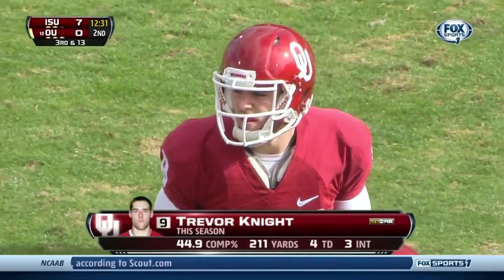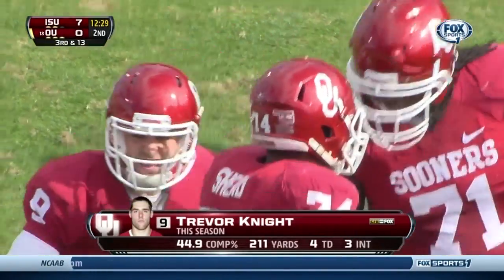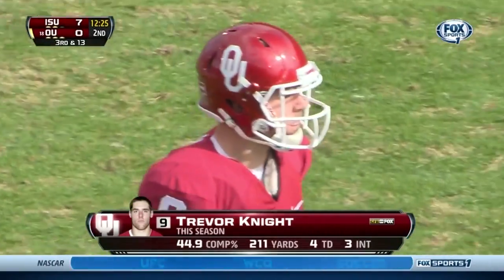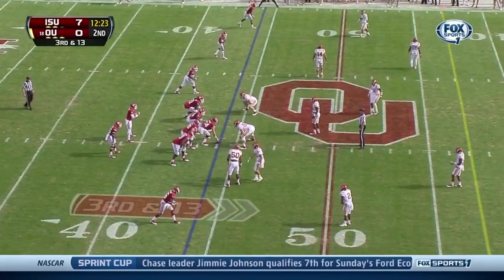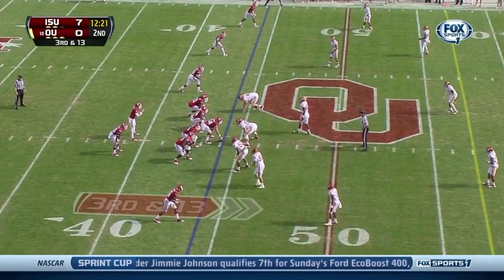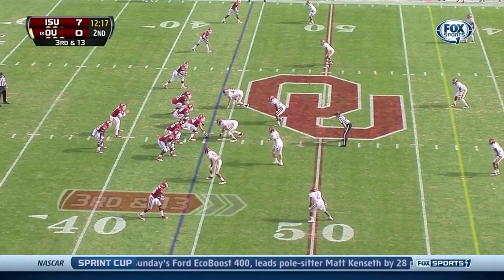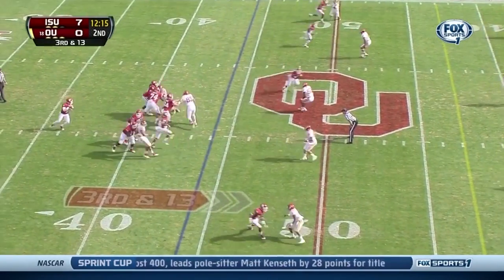Trevor's got a really good, he's the most athletic out of the two quarterbacks, can really run, a little bit smaller than Blake Bell, 6'1", 201. But they like putting him in the game, change the pace, give the defense something to think about with him running the ball and some of the read option plays they have.